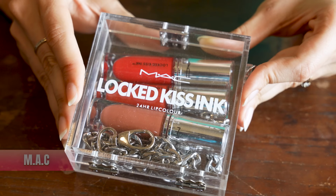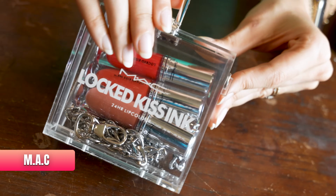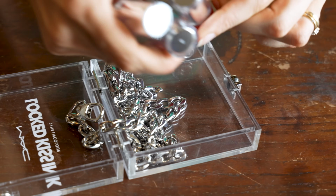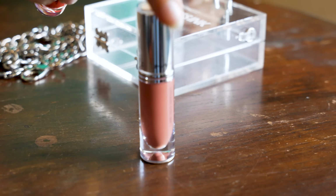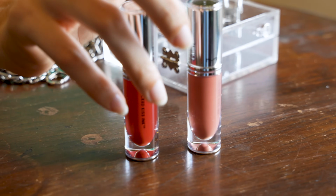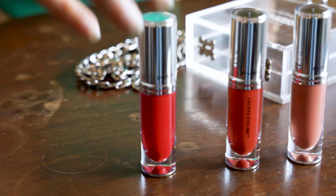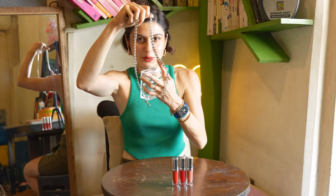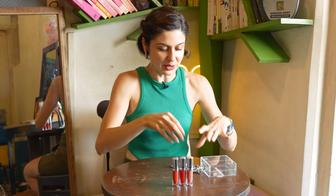Up next, very excited about this. This is the M.A.C Locked Kiss. This was my favorite lipstick, I think, last month, the one I bought in Singapore. They sent me some more shades because it's launched in India. And I can't wait to swatch these for you guys. They sent it with this really cute little bag, which I'm definitely going to be using quite a bit. It looks really, really cute.